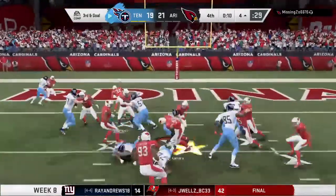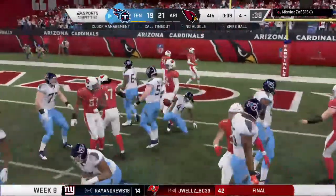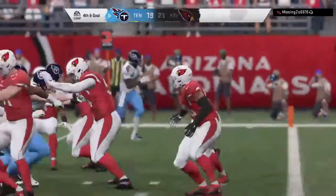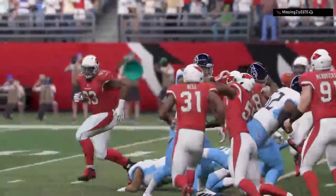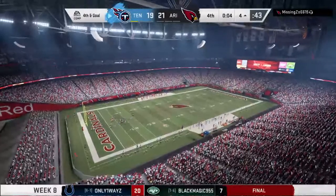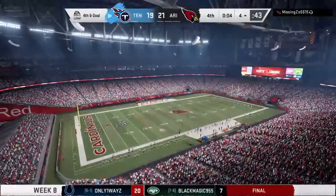They'll try to run it in. It's Kamara, and he's going to be taken down right at the line. No gain on the play that time, so a big stop, and it's going to leave him with a 4th and goal. And they're going to get the timeout called. What a finish. We're down to 4 seconds to go in this football game.